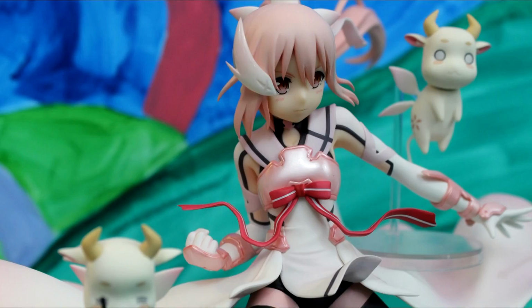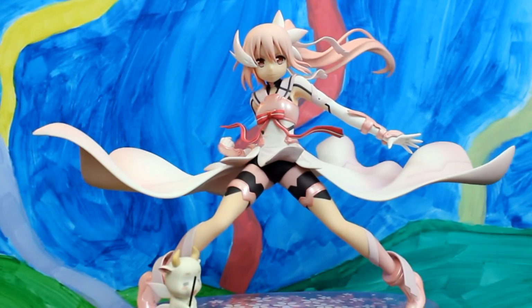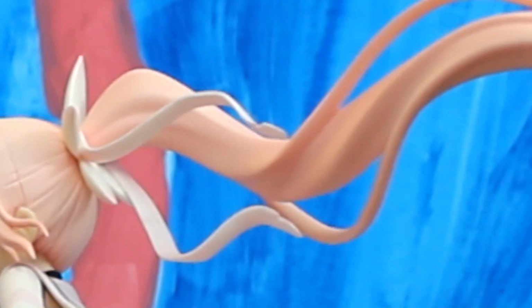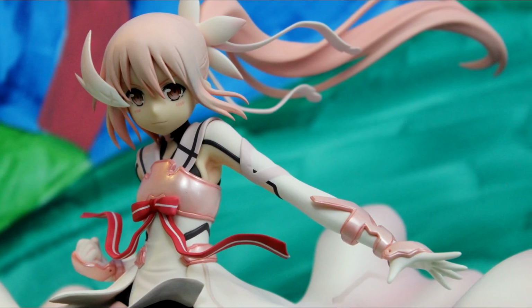But with Alter's 1/8 scale of Yuki Yuna, you get 2 fairy cow things, and that's not even the best part about this figure. With a striking fighting stance, and the illusion of movement with her flowing hair, ribbons, and cloak, this is certainly one figure that commands your attention.